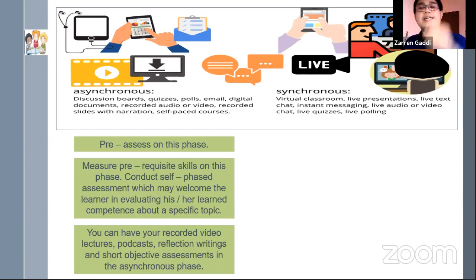Number one, in the asynchronous stage, pre-assess on this phase. Give pre-assessment activities in which your learners could learn this on their own pace. Make sure that in the asynchronous stage, we measure prerequisite skills. Conduct a self-paced assessment which may welcome the learner in evaluating his or her learned competence about a specific topic.